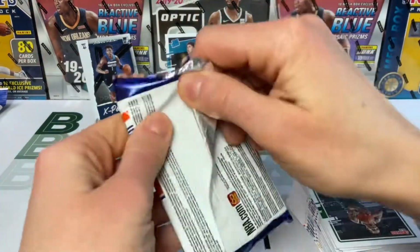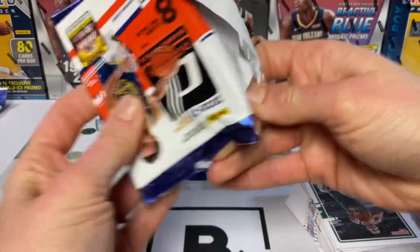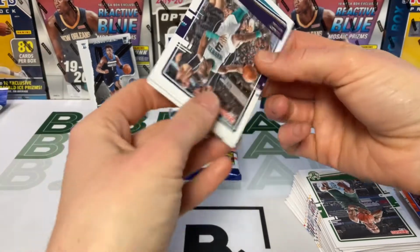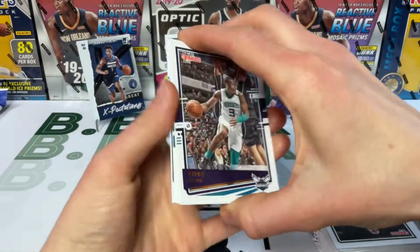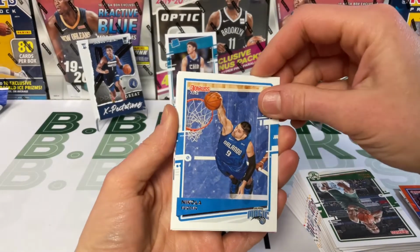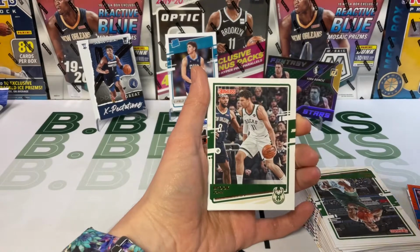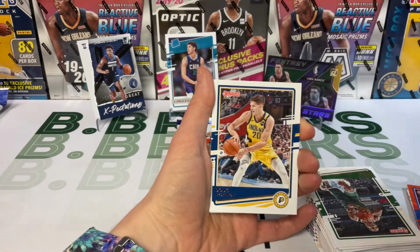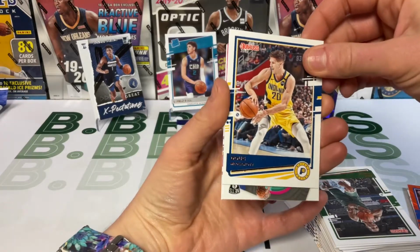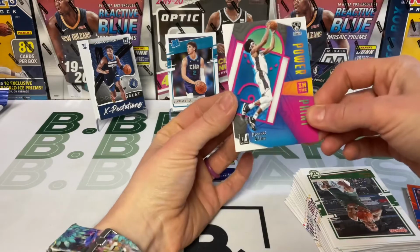Last one. Well, second last one. My last one. Terry Rozier. No, Rozier. Vucevic. Eric Gordon, Brook Lopez, Doug McDermott, Jarrett Allen. The second one we got of him.